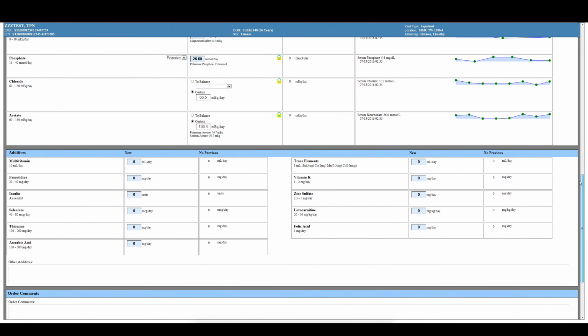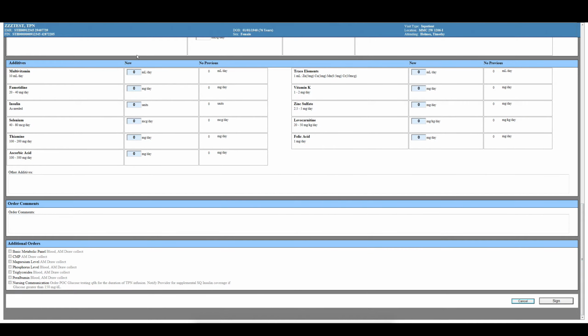Moving next into the additives section. The most common additives are available as discrete fields, and the user can add or modify as clinically indicated. Any additional clinically relevant information for pharmacy or nursing can be added under the order comments. Just by selecting the premix in a volume, a provider can order TPN in just a few clicks.